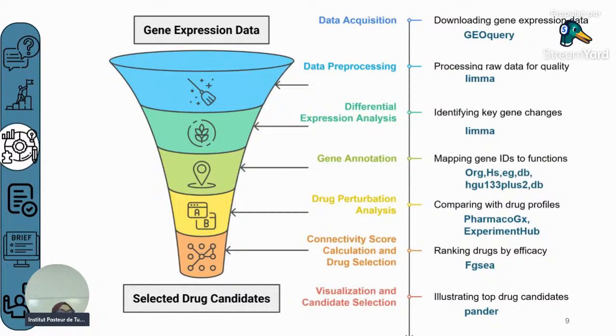Focusing now on the pipeline itself, it begins with gene expression data as an input and ends with the selected drug candidates as output. It goes through several steps. First, we have the data acquisition step, where we download gene expression data using the GEOquery package. Then we move on to the quality control of this downloaded dataset using the limma package. Moving on, we have the differential expression analysis to identify key gene changes, and then we annotate our significant genes using different libraries. Here we are targeting significant genes for our disease.